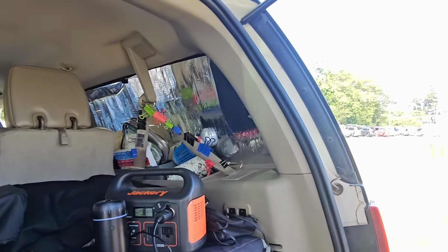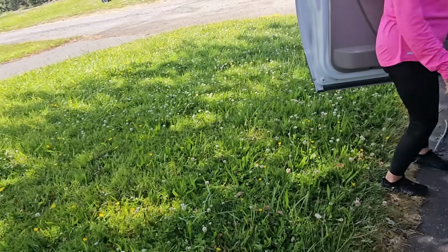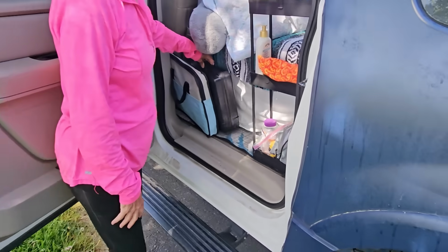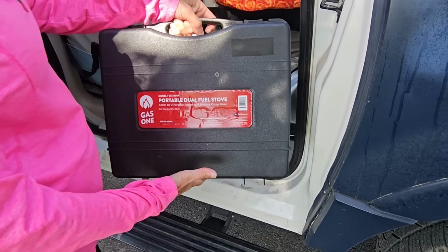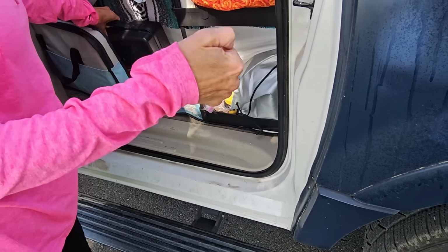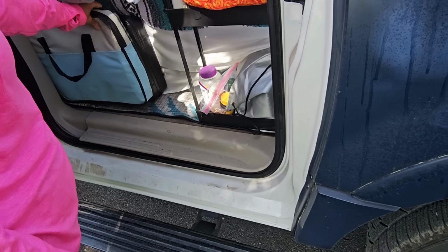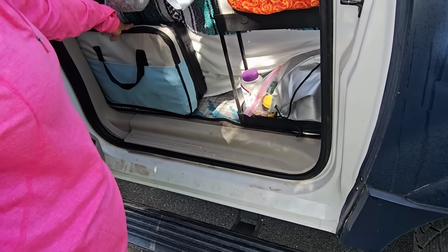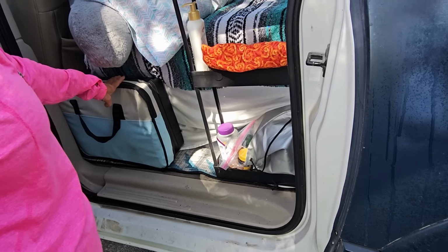Okay, so cooking. What do you cook with other than the Hot Logic? I have a gas one, propane and butane dual fuel stove. Gas One, dual fuel. And I love this thing because it has the ignition. It lights itself. And then I have Ruby's playpen here. That's the cutest thing. It's got a top on it too. Zips up, so she's safe. She can't get out.